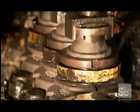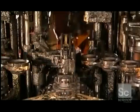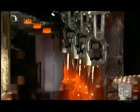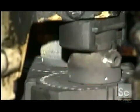A gob of molten glass goes into a preliminary mold. In a matter of seconds, it comes out as what's called a parison, a miniature version of the final bottle. Each parison then moves into a blow mold, the cavity of which is the shape of the final bottle.